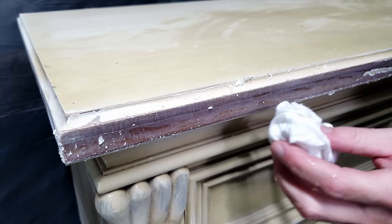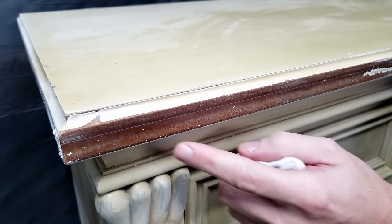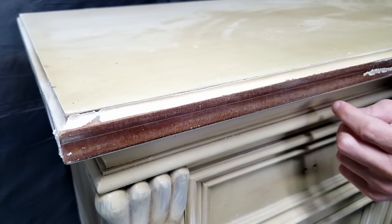I got a damp rag so I can see what's under here because it doesn't really look like wood. It looks like it's pressed wood or some sort of manufactured core, but it's definitely not real wood. I'm going to continue stripping the rest of the top and see what I can do.